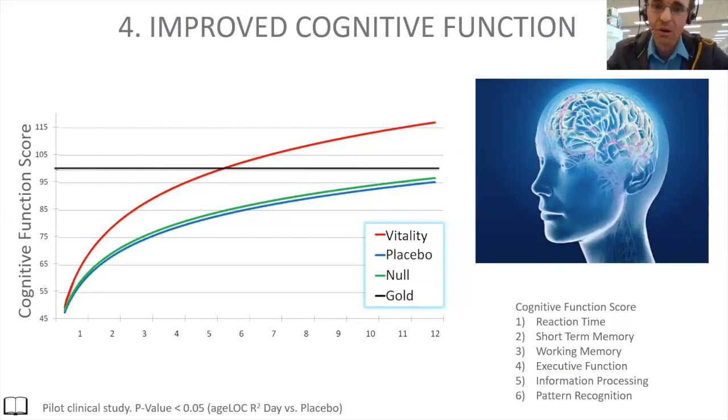You can see that there are improvements over time. But even the null and the placebo, they didn't quite reach that gold standard. But with a vitality product, even in an older population, they actually superseded what the gold standard in terms of cognitive function represents in this study. And so this makes a lot of sense to me, as there's a lot of mitochondria in the brain, and a decline in number and function is a reality.